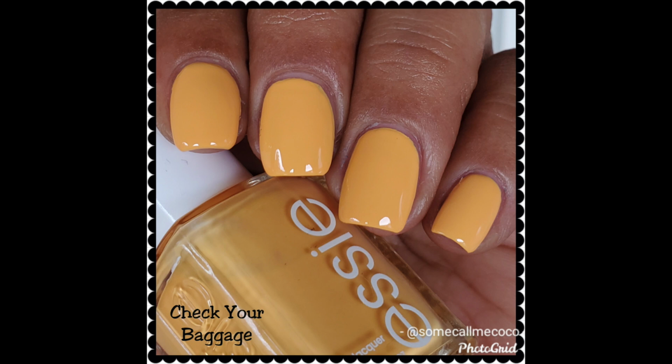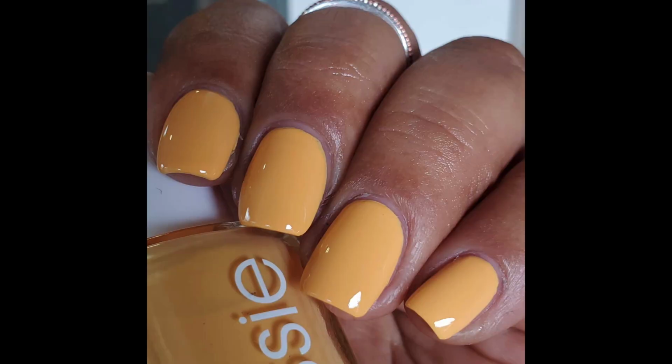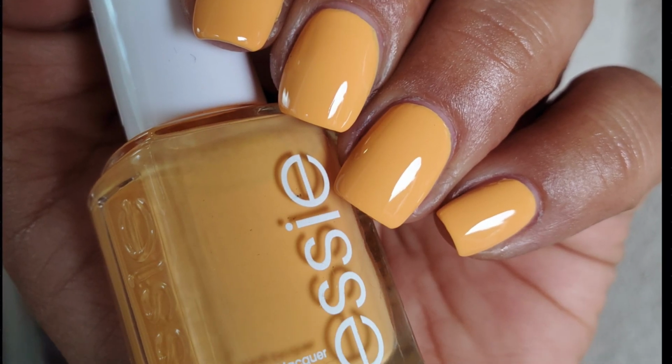All right, I think I'm gonna talk about all of the Essies that I freaking adored. This is Check Your Baggage from Essie. It's not quite a sunshine yellow. It is vibrant. This one, I would say it's more of a buttery kind of yellow. It's bright, but it's a little toned down. I don't know how else to explain it. 3 coats for this one. Pretty typical formula for a yellow, but really good. Really good, not difficult by any means.